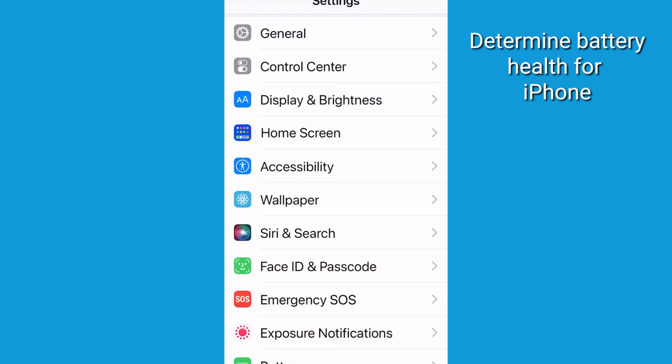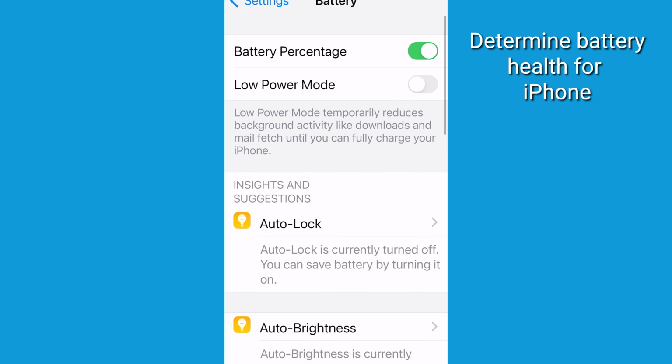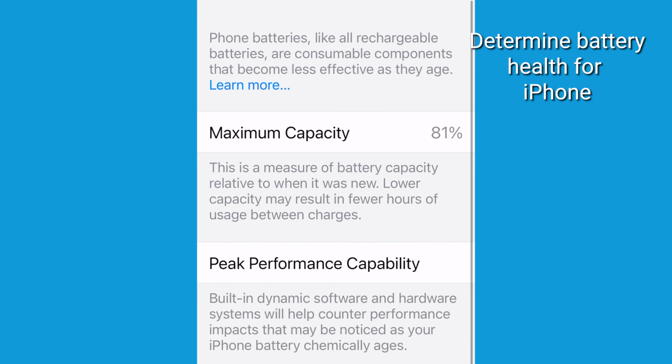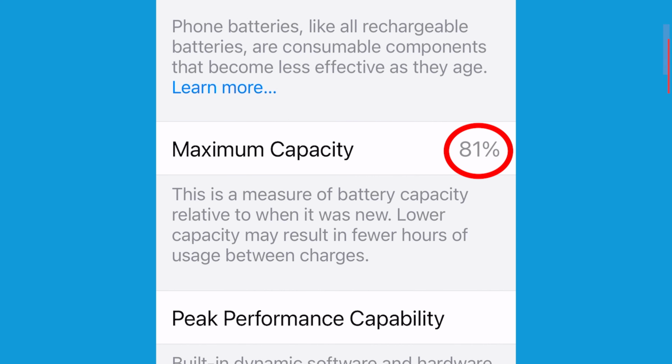Let's dive right in and find out how you can tell if your iPhone battery needs replacing. Checking your iPhone's battery health is a piece of cake. Go to your Settings app, scroll down and select Battery. Tap on Battery Health and Charging. Look for the maximum capacity percentage. If it's lower than 80%, it's time to replace that battery.